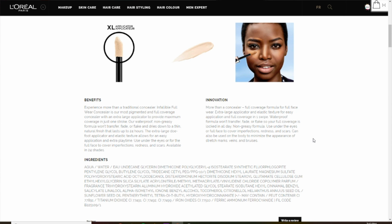Available in 24 shades. 24 shades? I counted 25 shades. Oh well. My bad. Beside that, it says innovation. More than a concealer, full coverage formula for full face wear, extra large applicator, and elastic texture for easy application. This pretty much just says the same thing again.